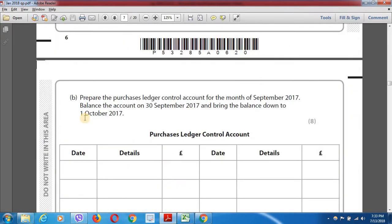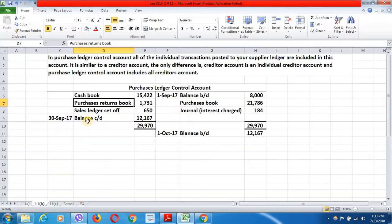In this question, it was asked to prepare the purchases ledger control account for the month of September 2017, balance the account on 30th September 2017 and bring the balance down to 1st October 2017. First of all, we need to understand what is a purchases ledger control account. In a purchases ledger control account, all of the individual transactions posted to your supplier ledger are included in this account. It is similar to a creditor account. The only difference is a creditor account is an individual creditor account and a purchases ledger control account includes all creditors' accounts.